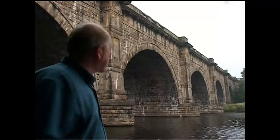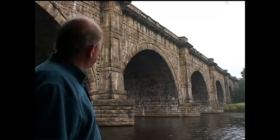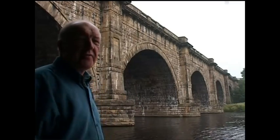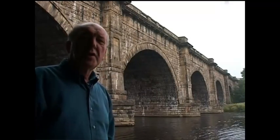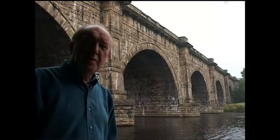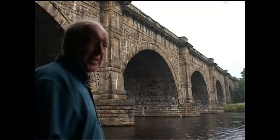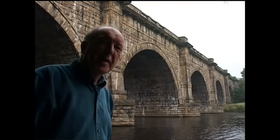Even by today's standards, it's a breathtaking sight. It's 600 feet long and 60 feet high. The five semicircular arches are built on wooden piles which are sunk 20 feet into the river bed. It was designed by Rennie, of course, and built by another Scot, Alexander Stevens, who unfortunately died before it was finished. Construction work was completed by his son.